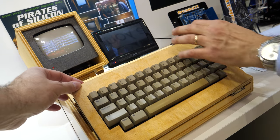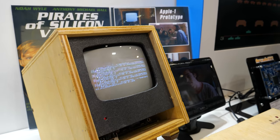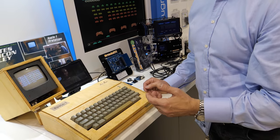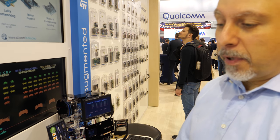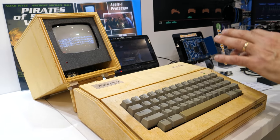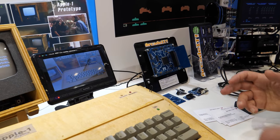What is the screen? This screen is the demo that Steve Wozniak wrote to show Steve Jobs the potential of this computer, because in those ages it was impossible to use a computer without a monitor, and he thought that this would have been a real home computer for real people.